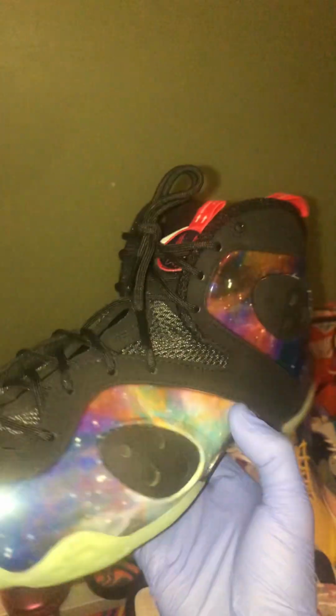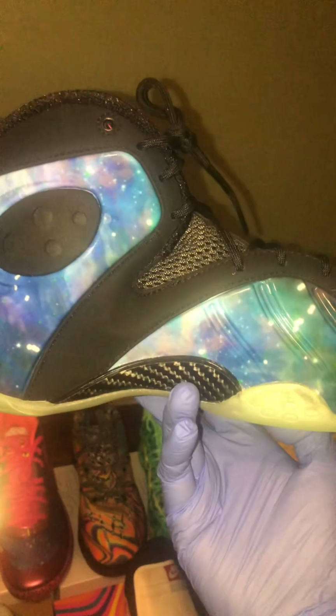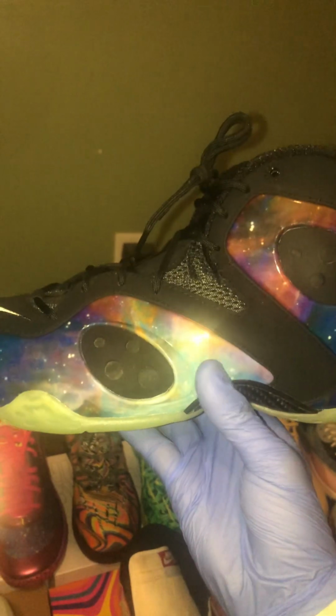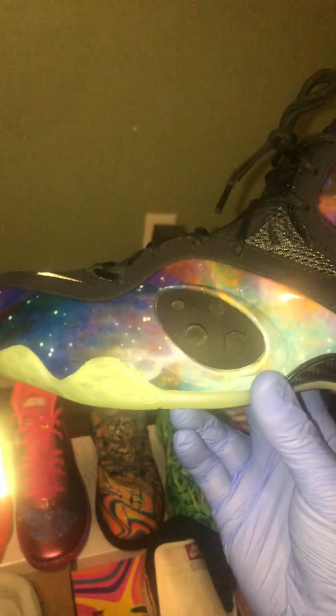It says Rookie. I don't know who it's for. It could be for Michael Jordan, or it could be for Penny Hardaway, but it does have a number 1 for Penny. But I'm not sure if it's a PE for him or Jordan, because Jordan did wear some Zooms in a game. But yeah, this is the 2019 Rookie Galaxy.